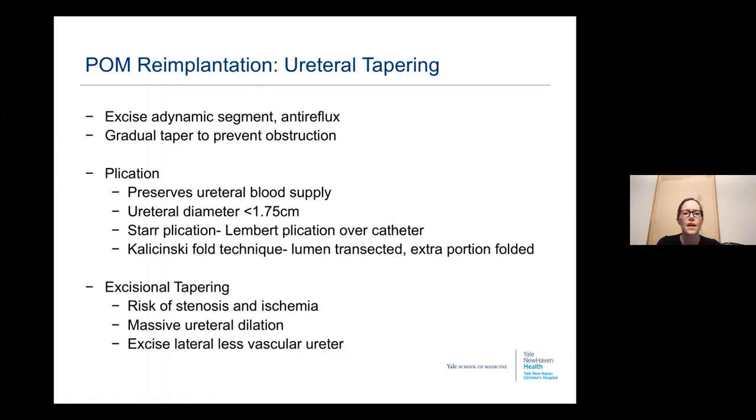So in discussing ureteral tapering, the goal is to excise the adynamic segment in your reimplantation and create an anti-refluxing anastomosis. You want to gradually taper your ureter to prevent an area of obstruction from the end of your tapering to the dilated ureter more proximally. So the two techniques are typically plication or excisional tapering. Plication preserves the ureteral blood supply and is best for ureteral diameter less than 1.75 centimeters. Otherwise, it becomes more unwieldy and difficult to reimplant into the bladder.